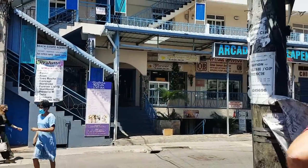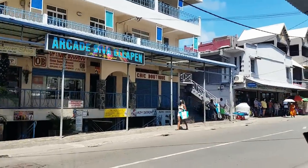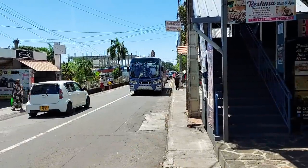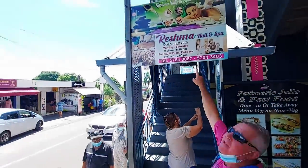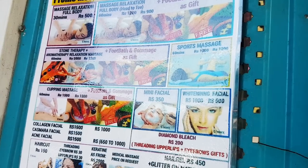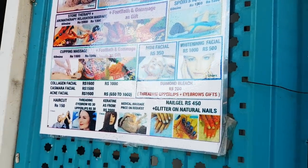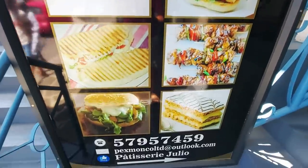You've got like a mini little arcade. It's quite unusual for Goodlands. Let's go check it out. Not sure on the law on jaywalking, but I think the buses enforce it the best. Someone was looking for a nail shop. There's one here. And it's a spa. But yeah, you can get full body massage, 30 minutes for 500 rupees. Awesome. Patisserie and fast food. Let's go see if their food looks this good.